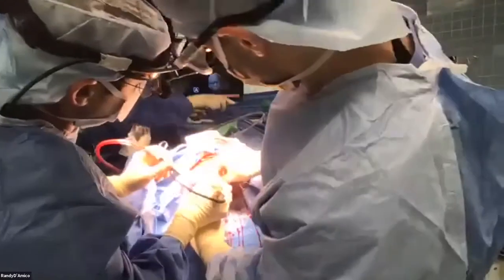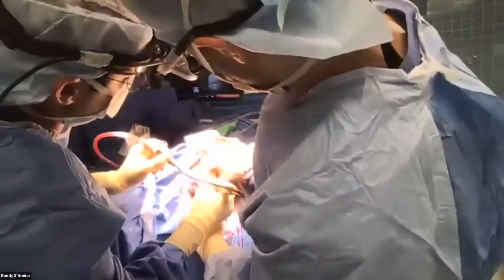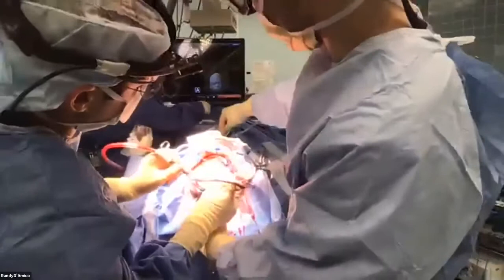My wife's asking if the lighting could be better. For the OR? I'll fix it once I get out.